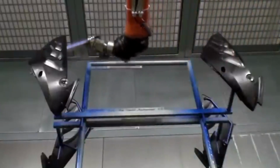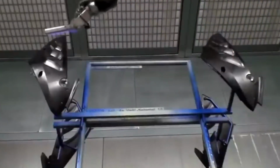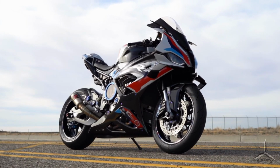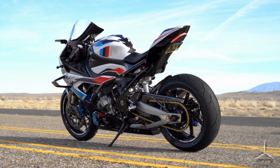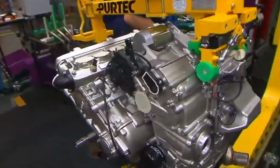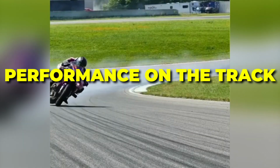From raw materials to the finished superbike, we're taking you through each stage of production to reveal why the S1000RR has maintained its reputation for excellence. The truth about how these machines are built explains everything about their performance on the track.